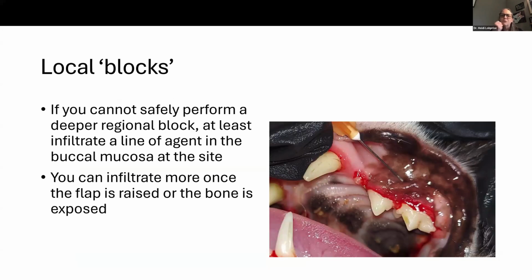You know, if you're not comfortable with a specific regional block, at least put some material in the alveolar mucosa above the tooth itself. Now, this will help block the soft tissue if you're doing a flap. Maybe you put a little bit more around the bone or alveolus once you've started the procedure, but get some block in there. It can make a big difference in reducing the MAC concentration, keeping them much smoother, and having them more comfortable after surgery.